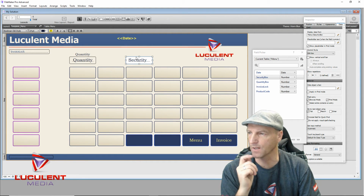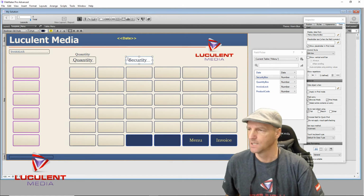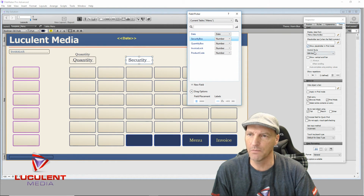It fits perfectly. That's so crazy. I don't know what's the matter with it. But okay, so we did make it. And now I do want to make sure the security box will make sense later. I guarantee it. It will make sense later.